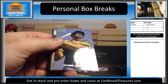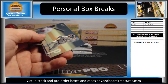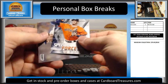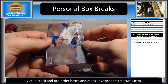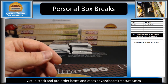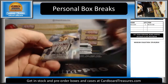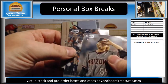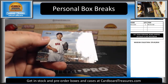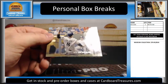All right, Tommy Pham, Reggie Jackson, Marwin Gonzalez, Manny Machado. As always, awesome looking photos. Clayton Kershaw, Special Forces Carlos Correa. Yeah, 2 on-card autos per box. Jock Peterson and Kenley Jansen. Jimmy Sherfy, George Springer, Didi Gregorius, Corey Kluber. Tsui Lin, Mookie Betts, red parallel, red foil, Orlando Arcia, and Ryan Braun.